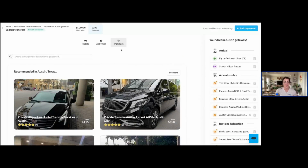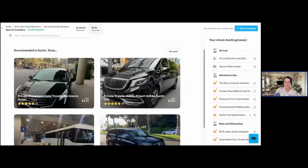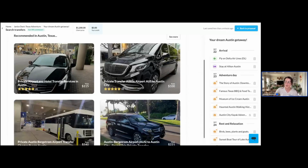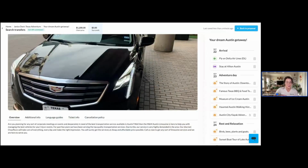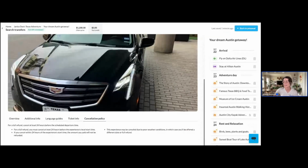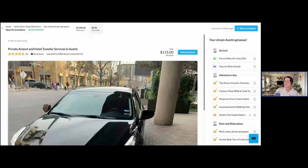Now, because the Smart Proposal is already based in Austin, Texas, it's going to give me a few recommendations right off the bat, or you can search for additional recommendations here. We see our full proposal on the right-hand side here. And once we find one that we like, we can click on it, view a few details about the actual transfer itself, cancellation policy, any other important information you need to potentially provide to your clients, all already done for you. If we decide we like this option, we're going to add to the proposal using Add to Proposal button up here at the top right.